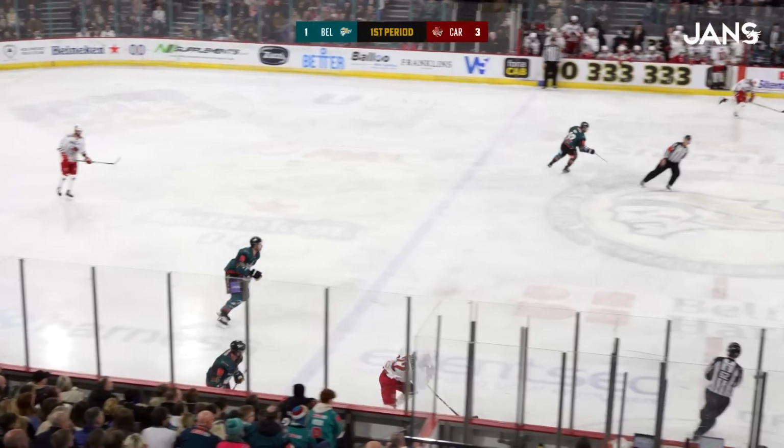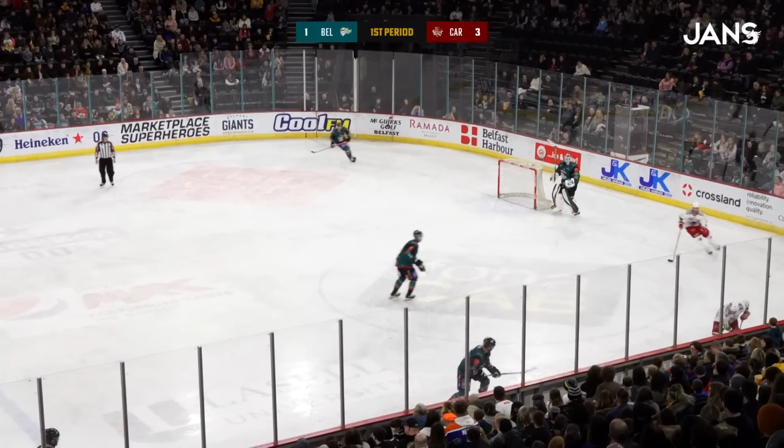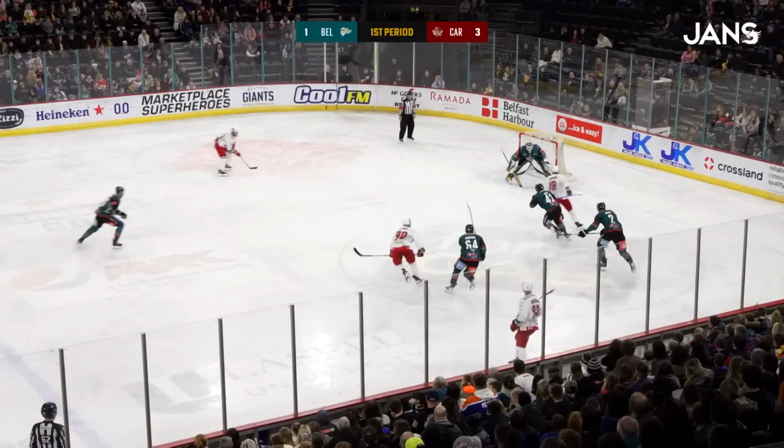But the Devils, this does look a little messy. Their zone entries, apart from that first chance for Kugler, which you called, since then the entries have been messy. Bescarawani looks to send it around the wall, doesn't get an awful lot on it though. Looks to chip it out front, and there's a chance here.